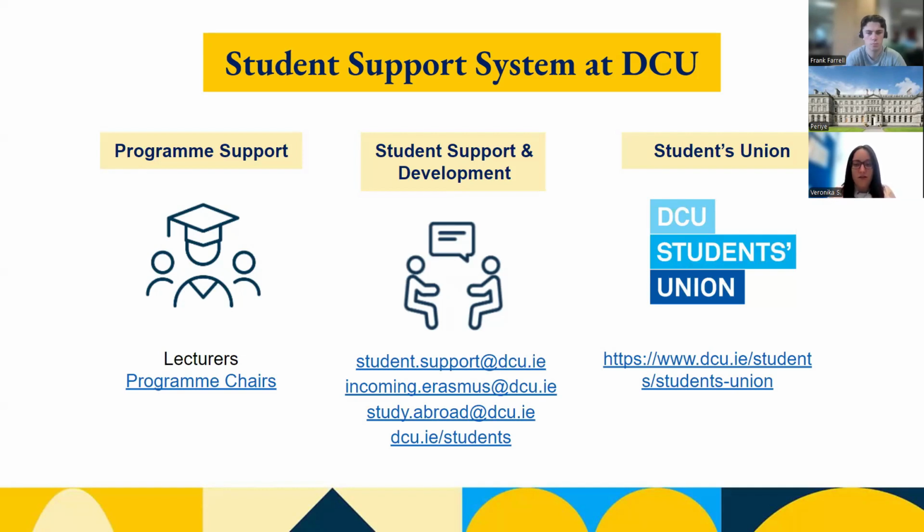So Students' Union is not a department of DCU. It's independent. They have a president and they have representatives that take care of students' issues, complaints. They do events, they preside over clubs and societies, and basically they are the heart of student life.